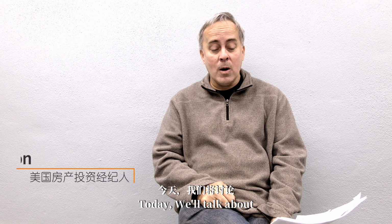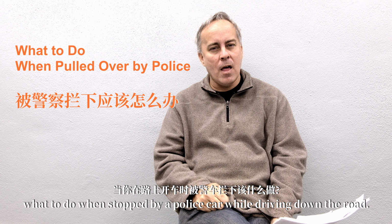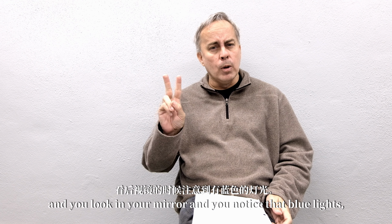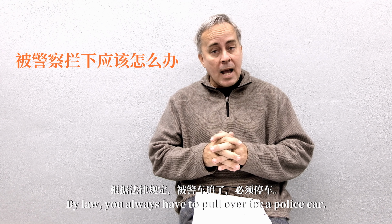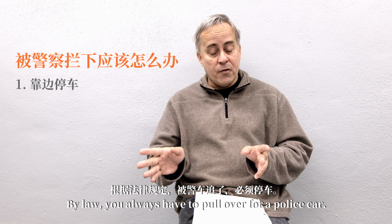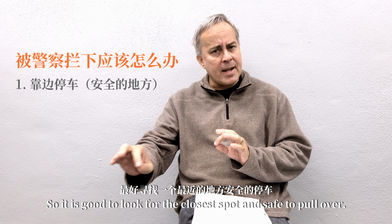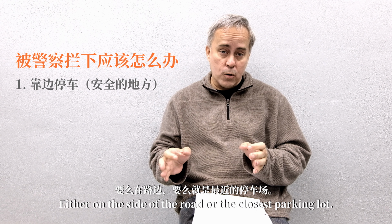Today we'll talk about what to do when stopped by a police car while driving down the road. If you're driving down the road and you look in your mirror and you notice blue lights, that is a police car. By law, you always have to pull over for a police car. So it's good to look for the closest spot that is safe to pull over, either on the side of the road or the closest parking lot.